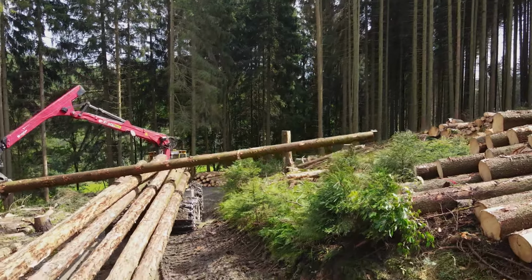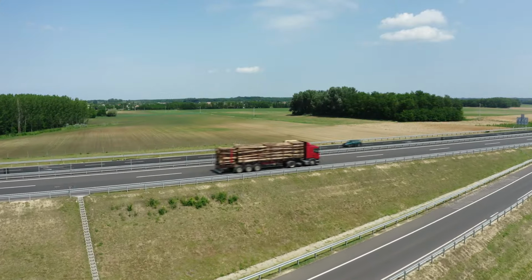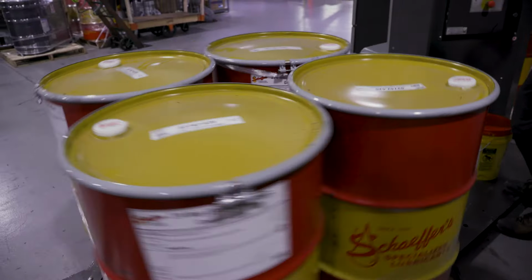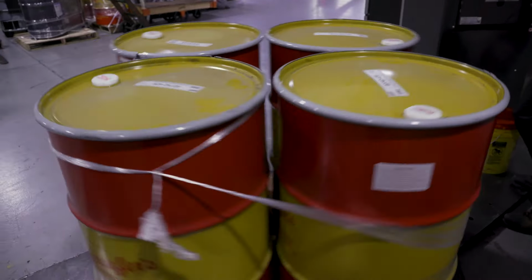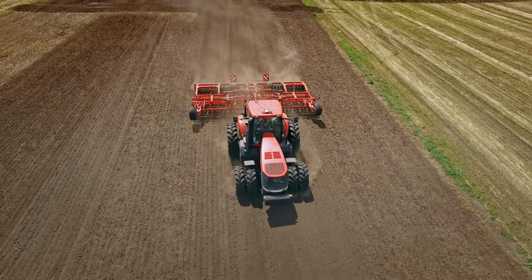When you're operating a piece of equipment, the conditions that you're operating in one time of year could vary from the next time of year. And what we try to do is really design our lubricants for those specific conditions, and we make sure that our customers know to choose the right lubricant for that condition.